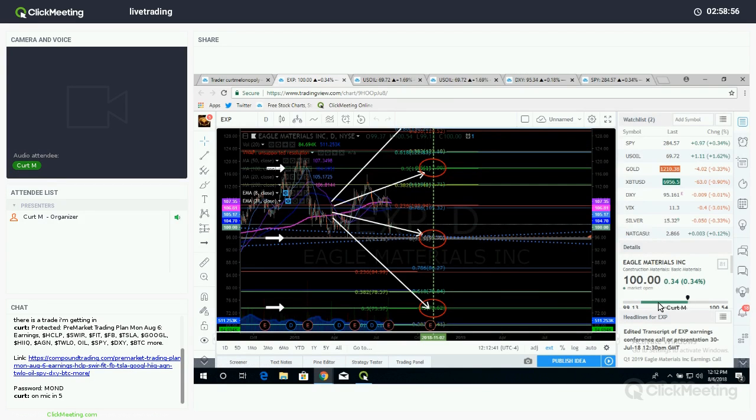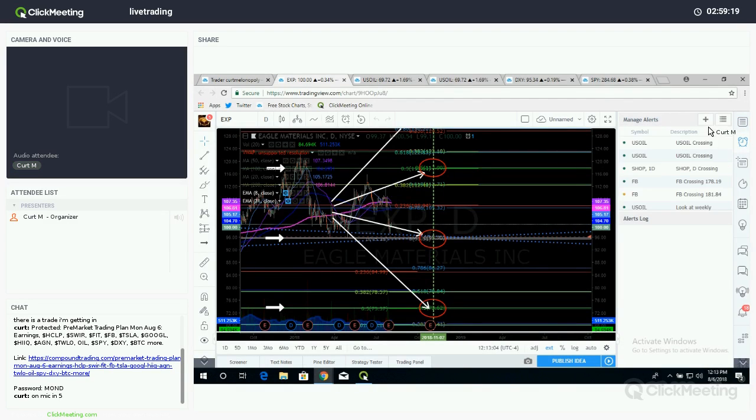EXP, Eagle Materials, trading 100 even. Got to bounce off of that. There's a quad line right there. Quad support 98.87 area. This is almost ready for another trigger long. Probably tomorrow morning.